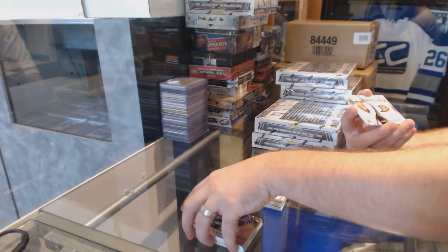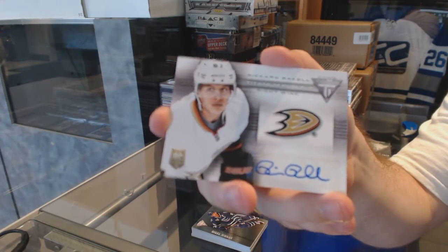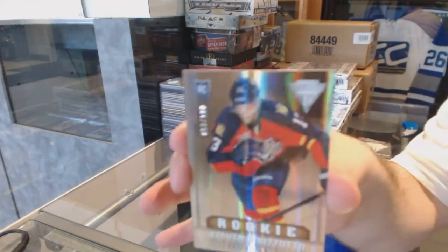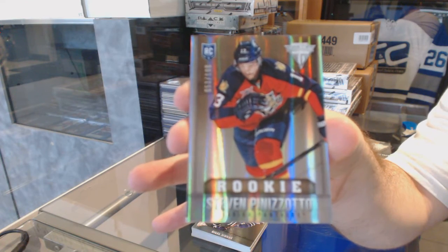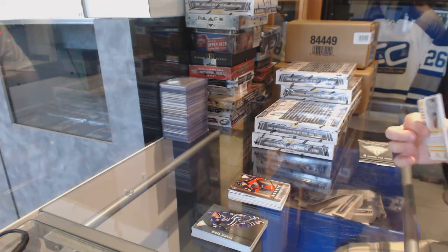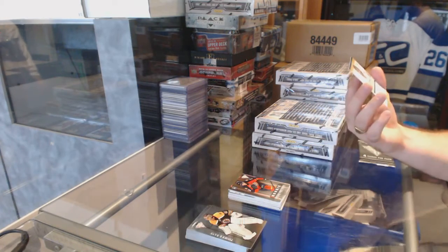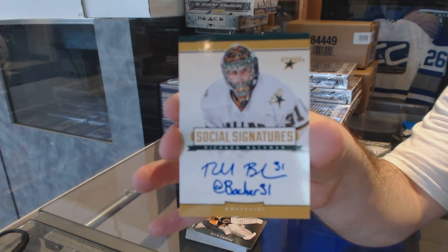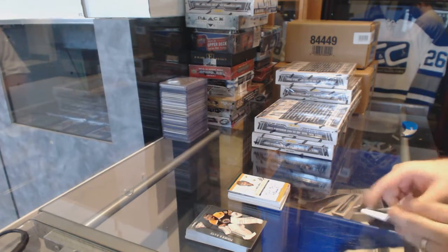We've got for the Anaheim Ducks, Richard Rakell, Titanium Reserve Auto. And we've got numbered to 100, Draft Position Parallel Rookie for the Florida Panthers, Steven Pinizzotto. For the Dallas Stars, Social Signatures, Richard Bachman. Yeah, Galchenyuk is pretty on fire in this.